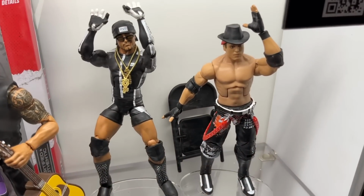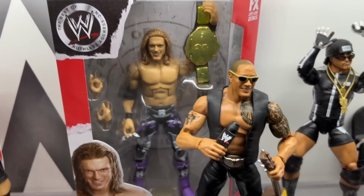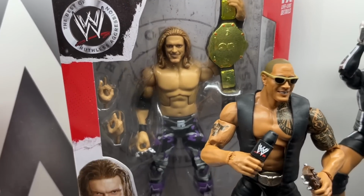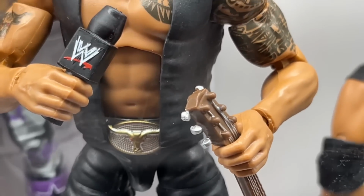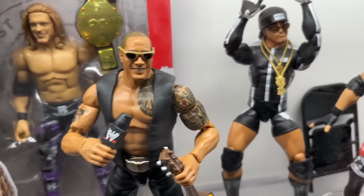All right, guys, then we have Ruthless Aggression Series number 5, or at least 5 Edge here, and you got the Hollywood Rock. Edge looks really good, of course. I asked them about the Rated R. You know, they covered it a little bit. You have the Hollywood Rock here. Belt buckle looks incredible. Love that figure. I think that's a great addition here. They used the right torso. Fantastic. Really, really good here.